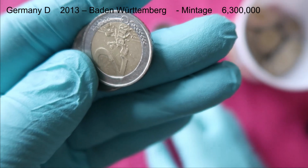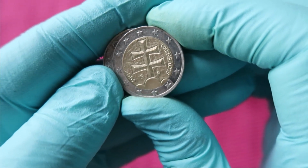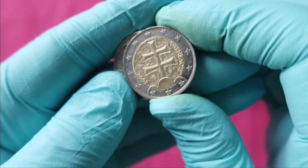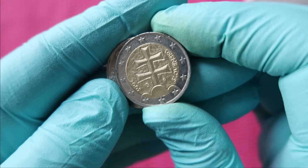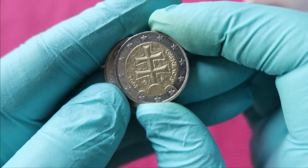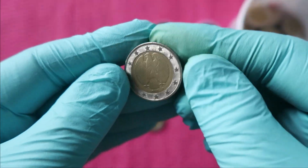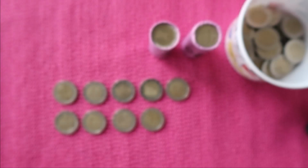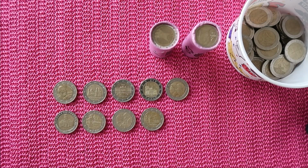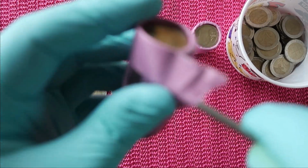And that is Slovakia. 2009 is the first year when Slovakia joined the Euro, so it's the highest mintage. It's the first time they printed the coin, so nothing special. And Germany. So for two rolls, 9 coins. It's okay. Let's see if it gets even better with roll number 3.